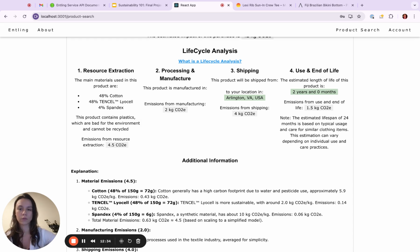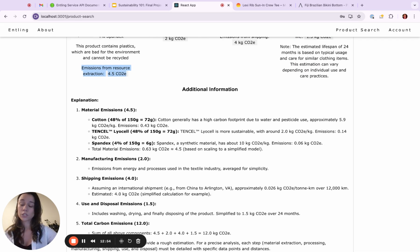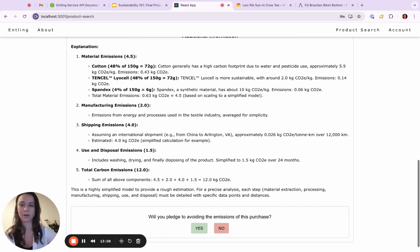So if there's any plastic materials, we flag that for you here as well. And then it'll show you on each of these categories, similar to how we did for the life cycle assignment, the emissions for each stage of the process. And this is being estimated using generative AI, and it shows the kind of analysis it did behind the scenes and how it came up with these numbers. So you can get the full breakdown here at the bottom.